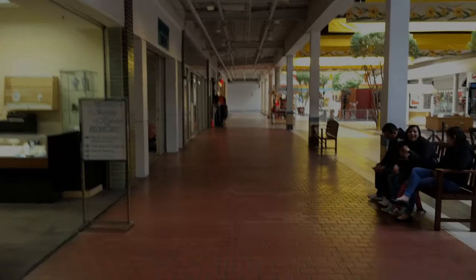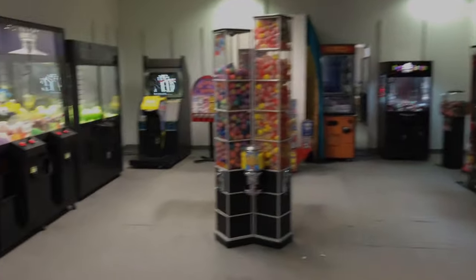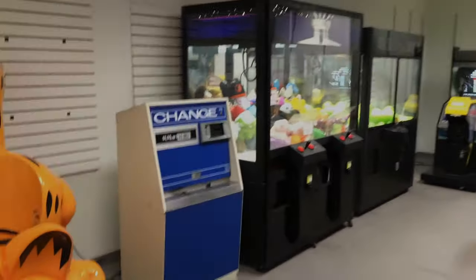I love these original tiles. They almost are like a terracotta color, but they were really popular, I think, in the late 60s, early 70s. You know, they used to put these tiles in malls, fast food restaurants, stuff like that. So when I see them, I always get excited, because they're usually, at this point in time, 2015, they've been replaced.